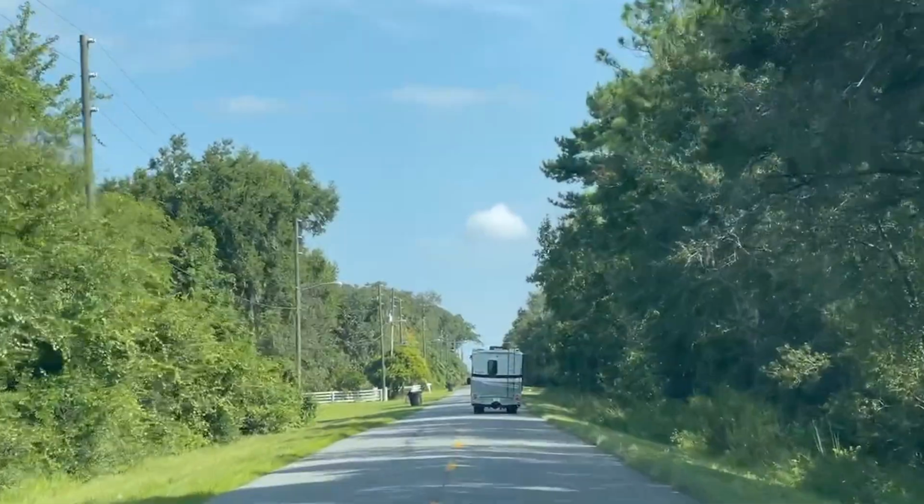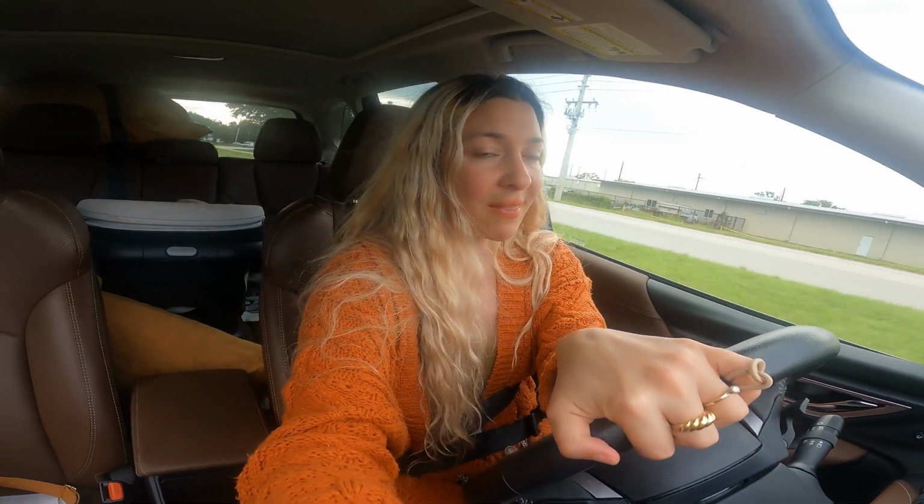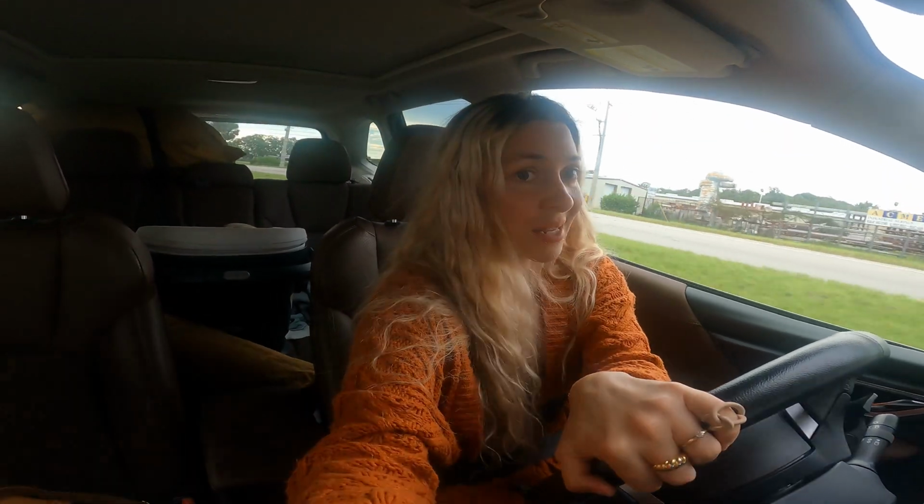We are pulling out of the RV dealer right now. I'm in the Subaru. Steve's in the Winnebago. We're heading to an RV park near the dealer tonight, just so that we can test everything out and make sure that everything's in working order. And then tomorrow, if anything does go wrong, we're just gonna take it right back to La Mesa and they'll fix whatever we need before we officially ship out.